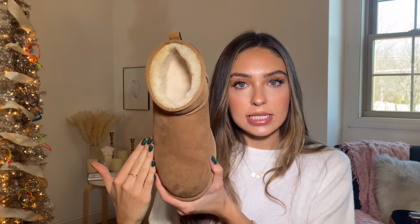I actually ordered these off Amazon and I love them. I can link them down below for you all, obviously. This is the shade Chestnut. And you know what? There was a debacle at Thanksgiving and my mother did indeed get a stain on my boots. We won't talk about it though because I'm done talking about it.